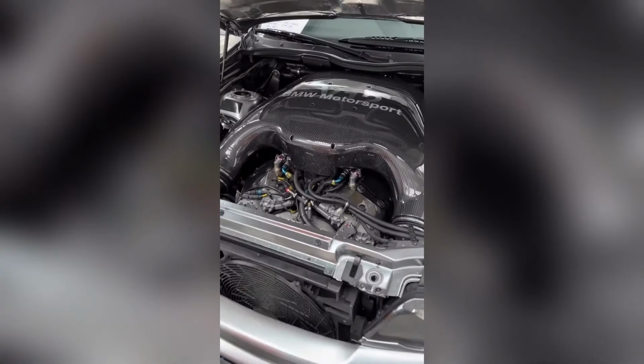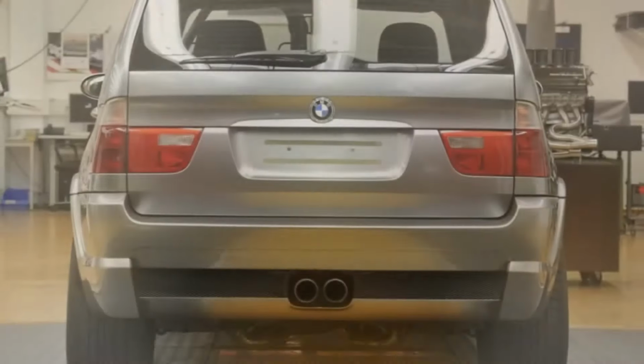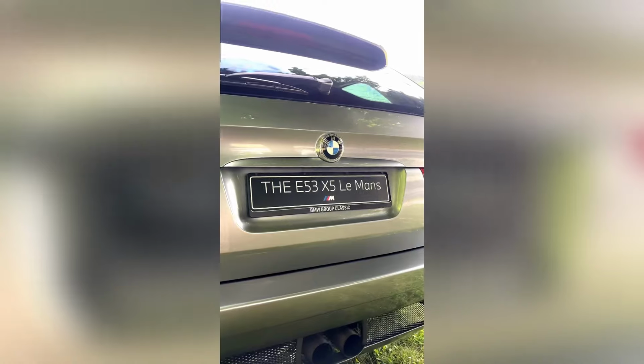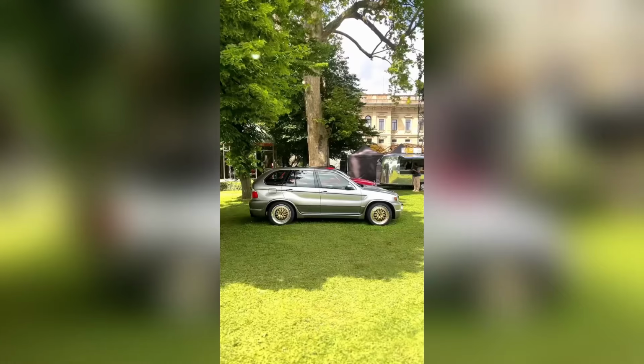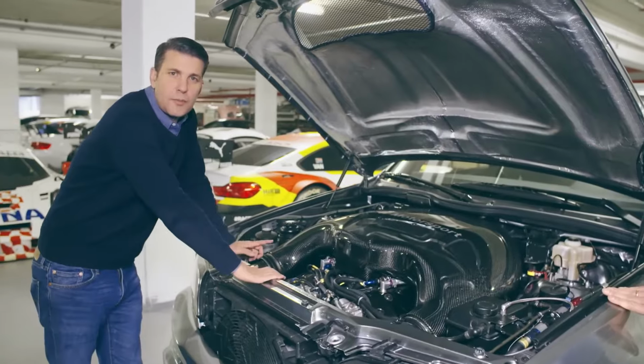A 6.1-liter V12 with 700 horsepower is no joke. This crossover hits 60 miles per hour in 4.7 seconds and tops out at 193 miles per hour. For a family crossover, that's shocking to say the least. What's to improve? If you suddenly think 700 horses aren't enough, you can make it even more powerful.